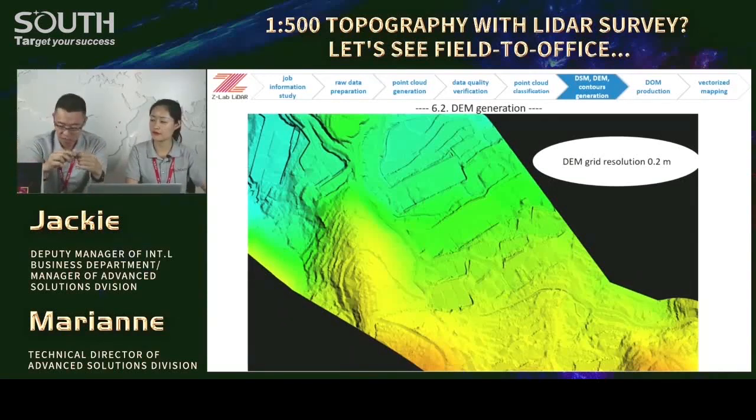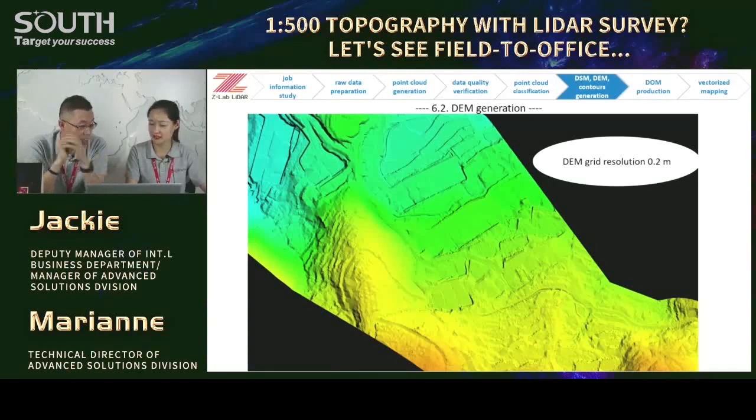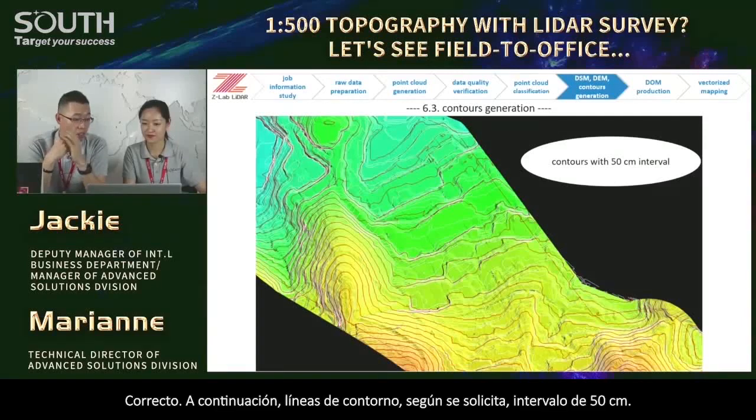See, like this. Now it's bare. And that's one of the major outputs in topography. Yeah, DEM is very critical. Okay. Next, contour lines, as requested, 50 centimeter interval.